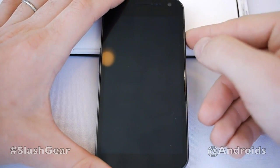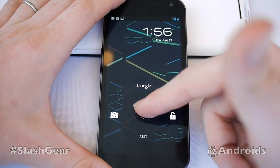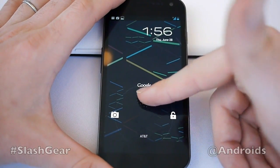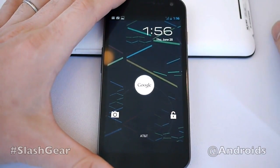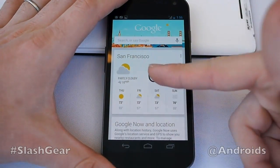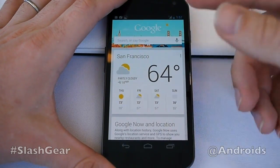What we're going to do here is get to it through our lock screen. Once we turn it on, you see this new lock screen here. We can either go to unlock, we can go to our camera, or we can go up to Google. If we go to Google, pop open like this, you'll see several new cards. On the top you can look for stuff using Google, do a voice search, or start going down from the top.